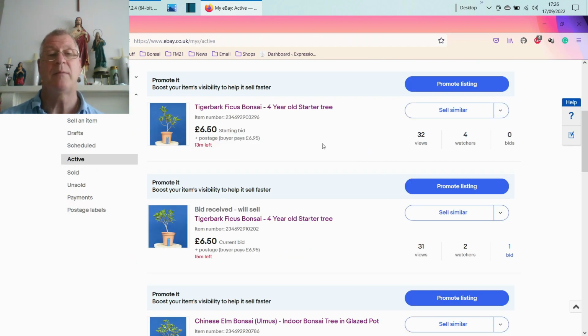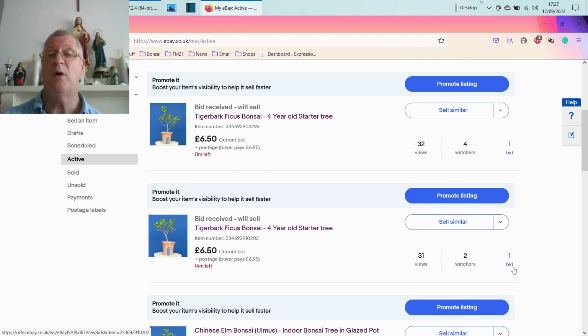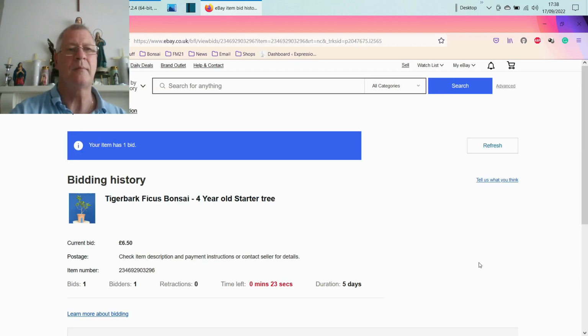Okay, the next 2 to come up are the Tigerbark Ficus cuttings. Both put at 6.50. 11 minutes left to go. Okay, 1 bid in. Oh no, we've got 2 bids, and hopefully it's the same person. For you it's just been a nanosecond, but for me it's been time enough to start watching Yeli's live vein work, which tells you when I did this.